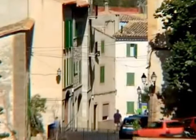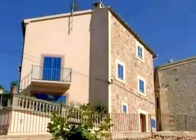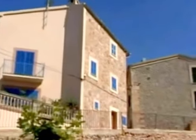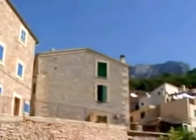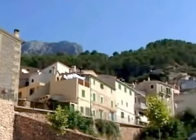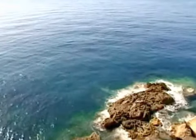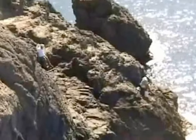Banyalbufar, with 1,000 inhabitants, is perhaps the nicest fishing village of the island. The mother village above is built on terraces from the Moorish ages. The whole area is a nature reserve, in spite of the fact that it's privately owned. Wonderful cliffs rise from lush tropical vegetation. Evergreens and bushes with flowers of 1,000 different colors cover the mountainsides.